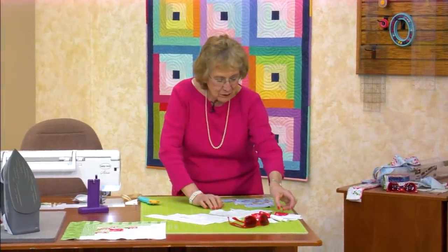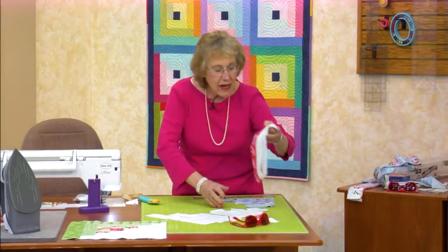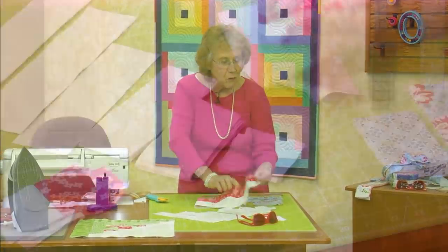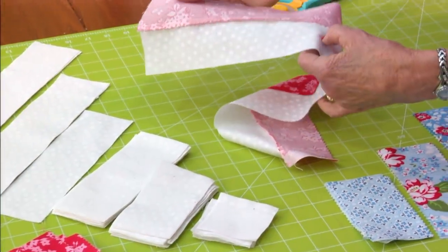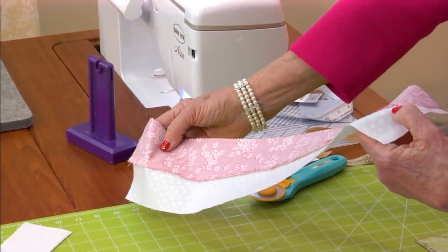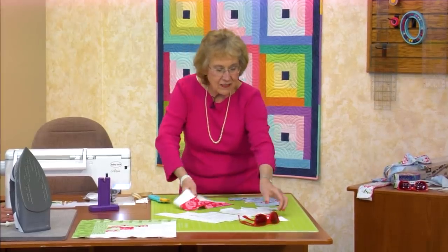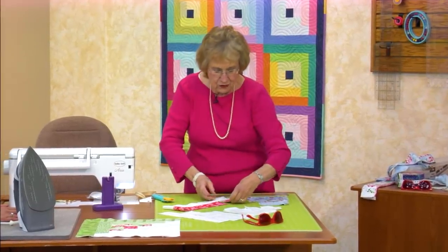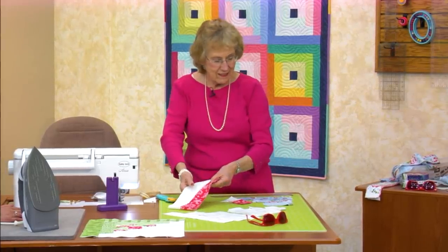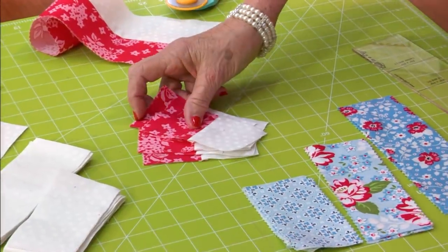Okay, so I did my center and L1 already. I like to do this. I like to sew a whole long strip. Gets me there really fast in the beginning. And then I just cut these into 2.5-inch pieces, right? Okay. So actually, I got another plan for this later.